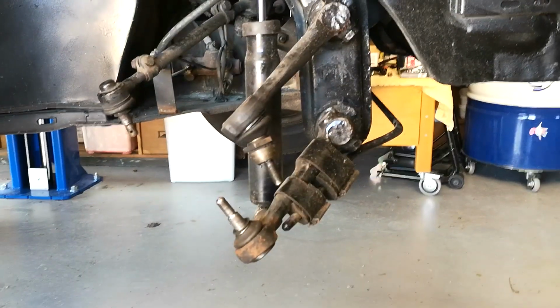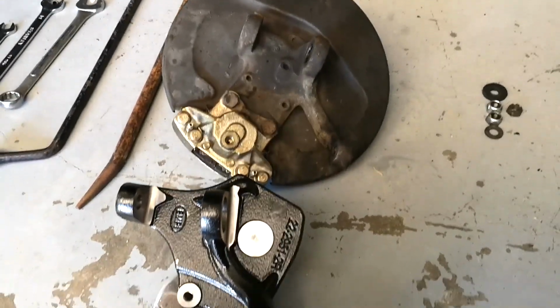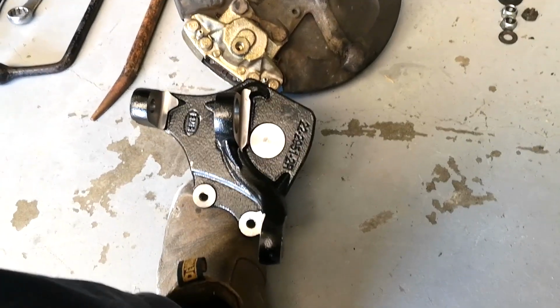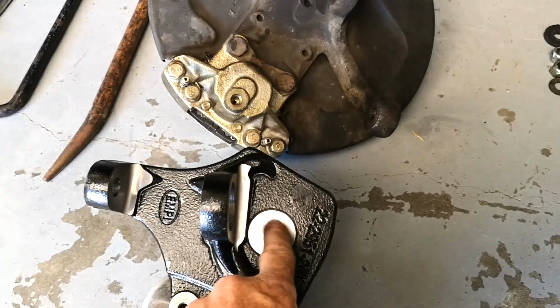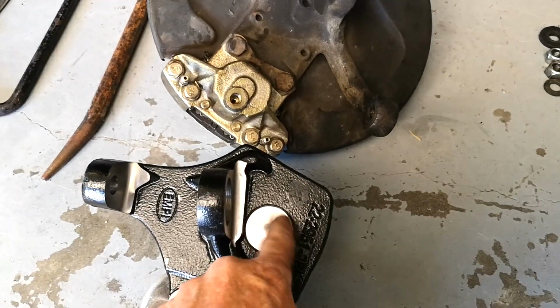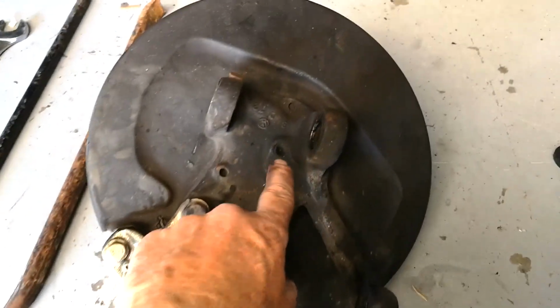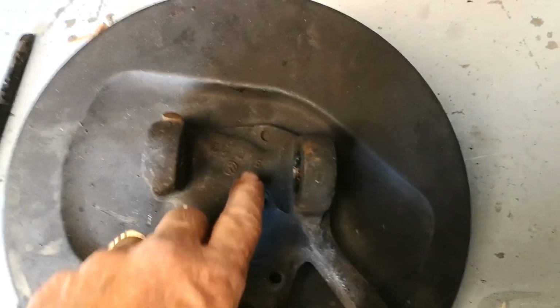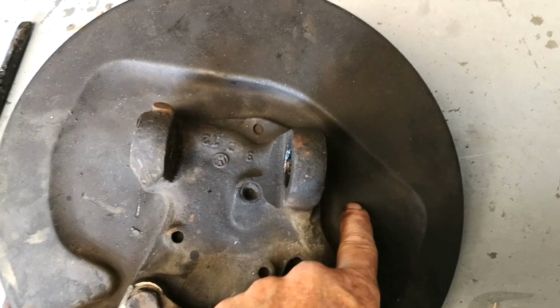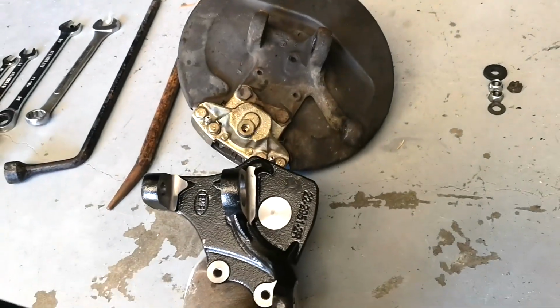So there we have it, guys. The spindle is off, and here she is down here, and you can see the new one sitting next to it. Now you can see where the center of the spindle is, versus in this one, that's the center point just there, I'm assuming. Feel around the back, yep, very close to it. So the new one, the center point is over here, which is giving me my drop. So looking good.